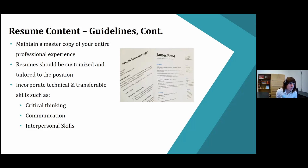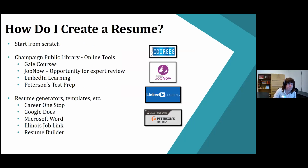So try to tailor it to the position, incorporate technical and transferable skills, such as things like critical thinking, communication, and interpersonal skills. Through the pandemic, that's become a big focus of a lot of employers because a lot of people have been changing entire career fields. So keeping those interpersonal skills, those soft skills, like works well in conflict situations, things like that could apply to any job. They're really going to be looking for those kinds of skills right now.